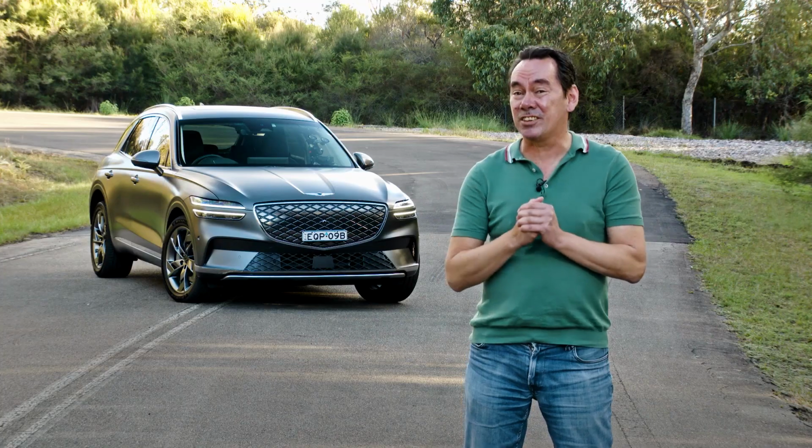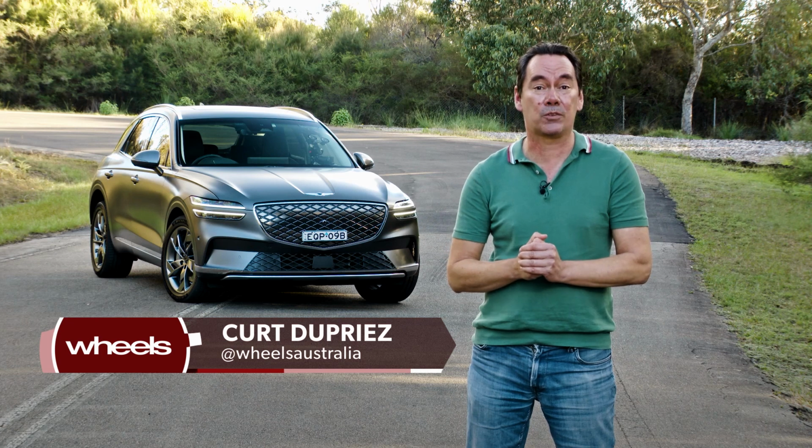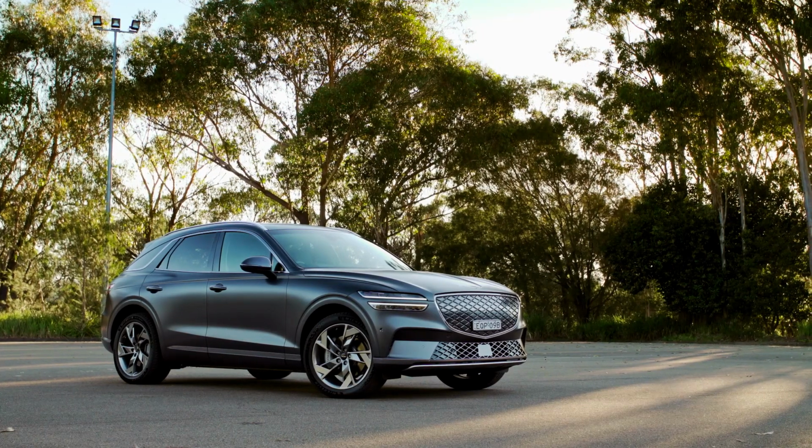The Korean-marked Genesis is going electric, and we're here to check out one of three new upcoming models called simply the Electrified GV70. That's right, there's no forgettable alphanumeric code in this model's namesake.